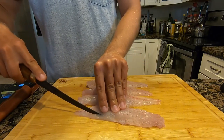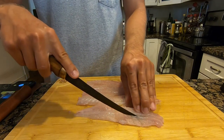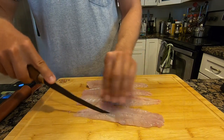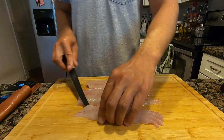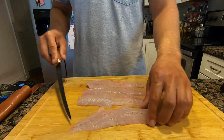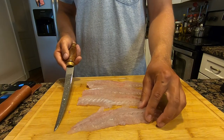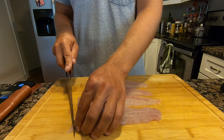small strips. Make sure I get all the way through. So this recipe, the knife work is probably the hardest part of it because you want the pieces to be as uniform as possible so that you can get a nice even cook and you don't have any giant pieces that don't get cooked all the way through.